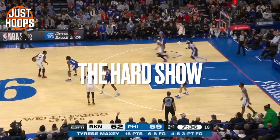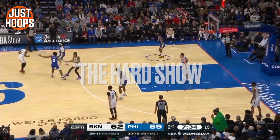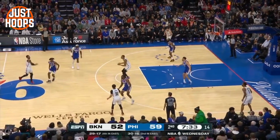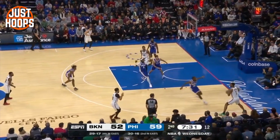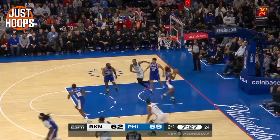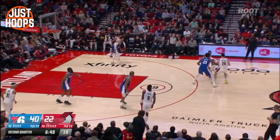Now let's look at the hard show. The hard show is their primary look outside of the drop. But the first thing is the 3 other guys outside of the action. They flatten out most of the time in that middle pick and roll with 2-1 spacing. Flattening out allows there to be a guy at the rim and 2 guys wide to zone up and also stunt at the ball, stunt at the roller.